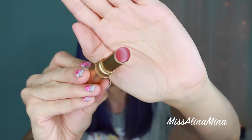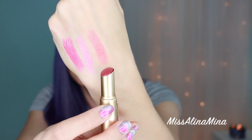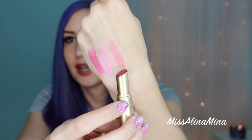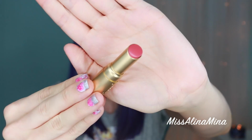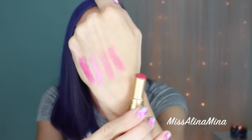This next one is Bumbleberry. The color on this one is definitely subtle, but it gives you a nice little tint. This next color is called I Want Candy. So it's this one right here.